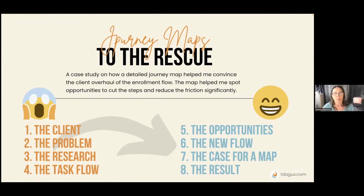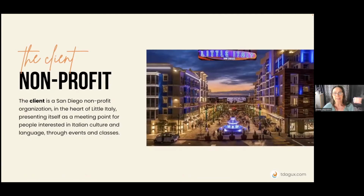So the client is a nonprofit organization here in San Diego, California, located in the heart of Little Italy, and they are presenting themselves as a perfect meeting point for people that are interested in Italian culture, Italian language, events, and things like that.